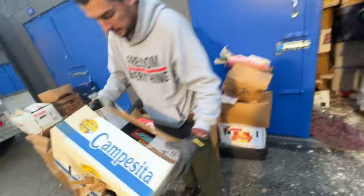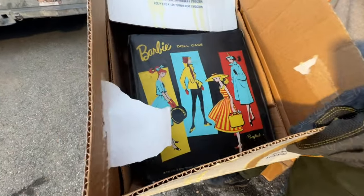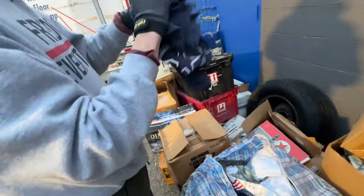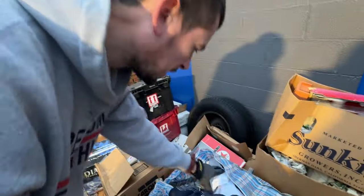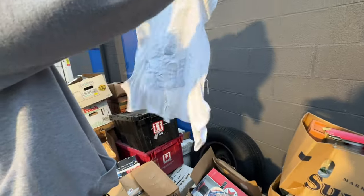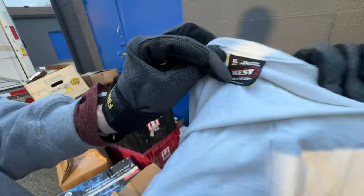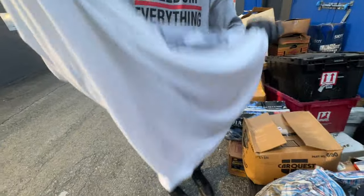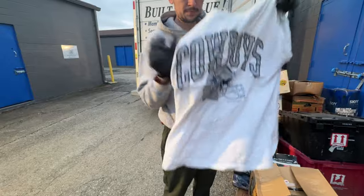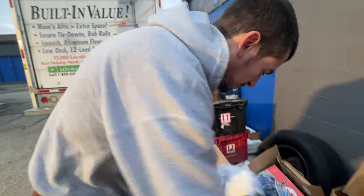Oh yeah, this is 1950s Barbie. Oh, Barbie. 60s. 1961. Cowboys. Cowboy. Made in Jamaica. Football team. Cowboys, yes. You get a single stitch cowboy shirt. That is very, very good. Good sign. 1993. 20 bucks, 30 bucks, who knows?